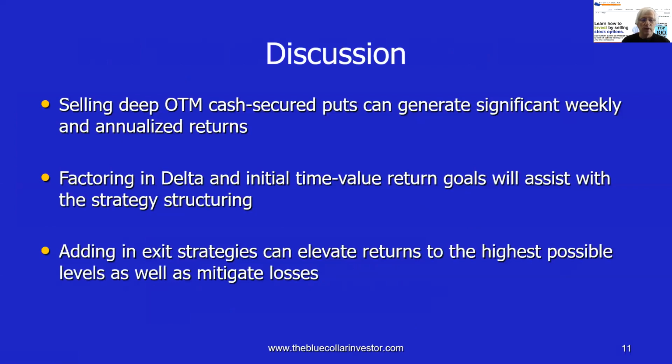So let's summarize now. Selling deep out of the money cash secured puts can generate significant weekly and annualized returns. We still have to have our exit strategies in place for both scenarios: where the trade turns against us, and where the trade cooperates with us, which means share price increasing in value as it did this particular week. Factoring in delta and initial time value return goals will assist with the strategy structuring. In this case, our weekly time value return goal was 0.4%. It's a guideline, somewhere in that neighborhood, with a delta of less than 0.10. So those were the guidelines in structuring our trades. Adding in exit strategies will elevate returns for trades that are going in our favor and mitigate losses when the trades turn against us. So we have to be prepared both ways.